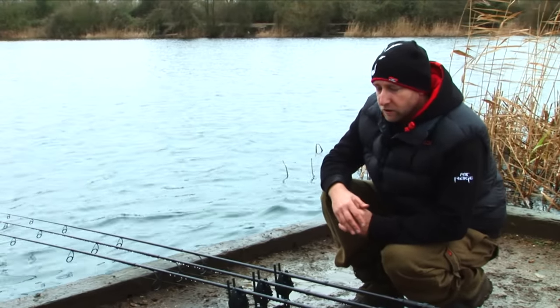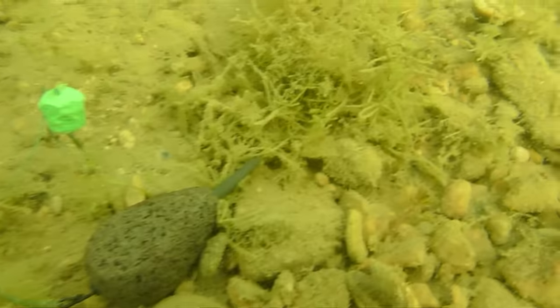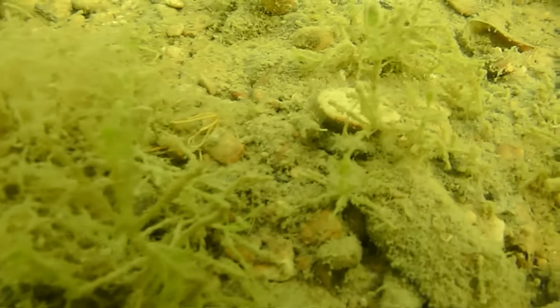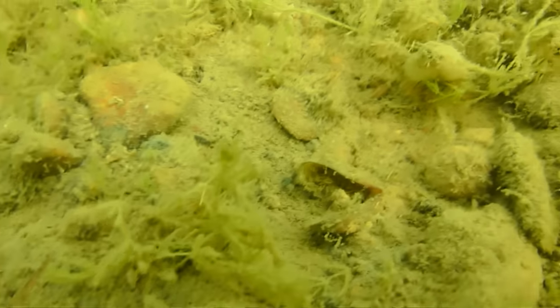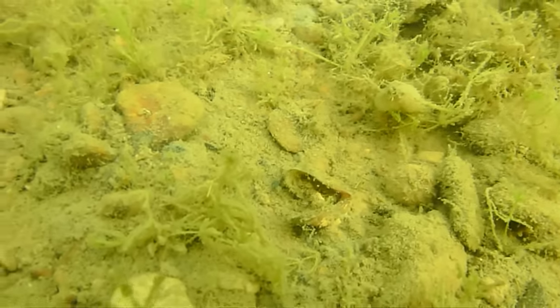It's a new prototype fluorocarbon leader, which is different to anything else on the market. In terms of invisibility, Rob Hughes has done underwater tests, he's done diving, and he said it's the best material he's ever seen or ever not seen. It really is just invisible. It sinks like a brick.